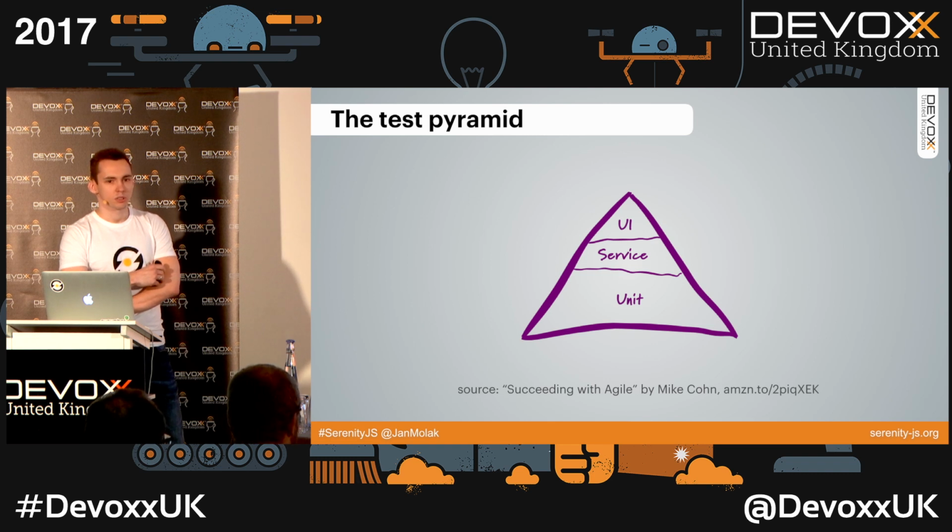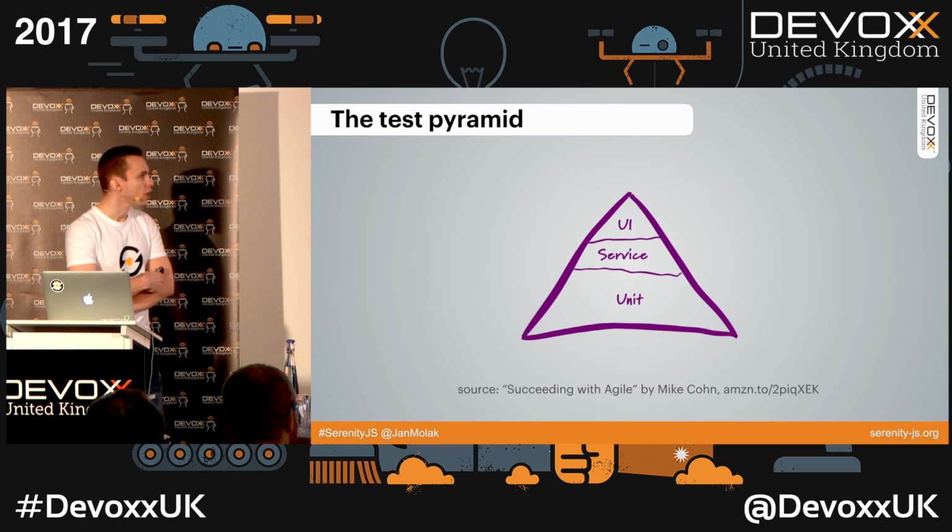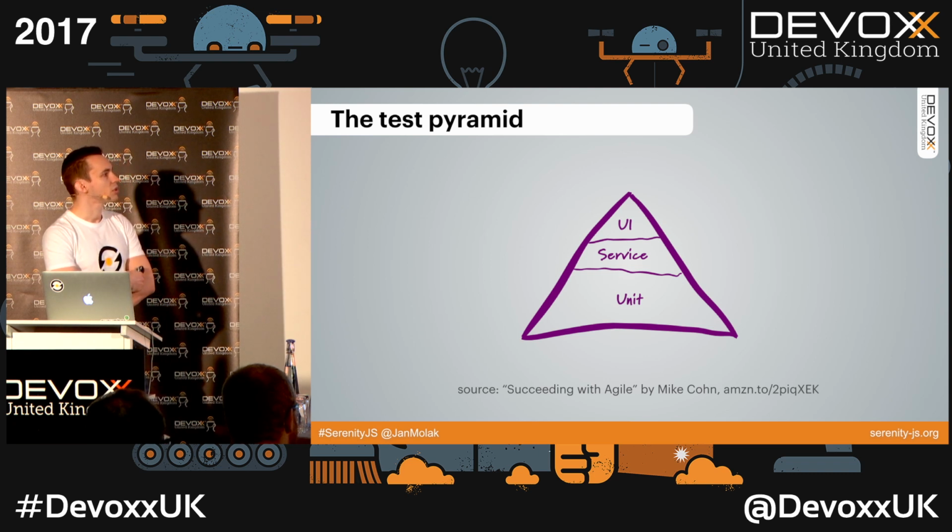I guess many of you have seen this picture before. If you have, please raise your hand. Let's see if that works again. All right, so it's about half of you. So years ago, Mike Cohn, in his book Succeeding with Agile, proposed a concept he called the test pyramid. So what he basically said, in essence, is that on any software project that uses test automation, the majority of your tests should be the unit tests. You should have some service tests, and the UI tests should only form the minority of the whole testing group.